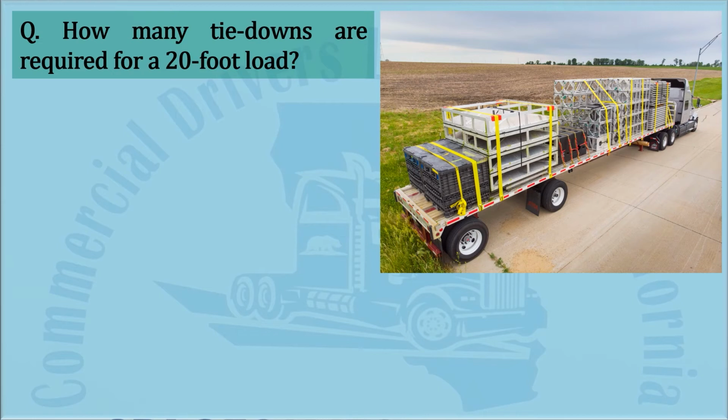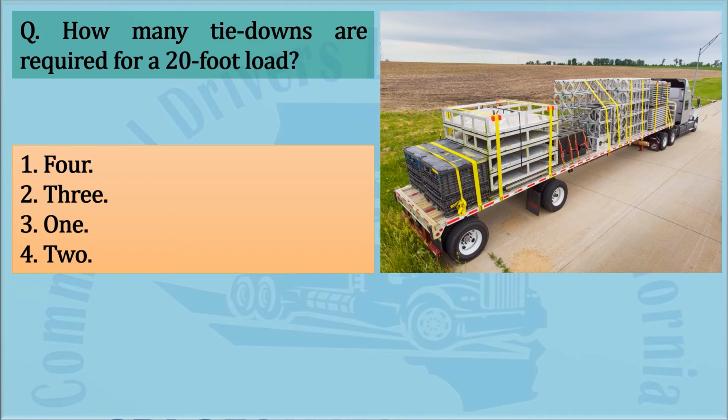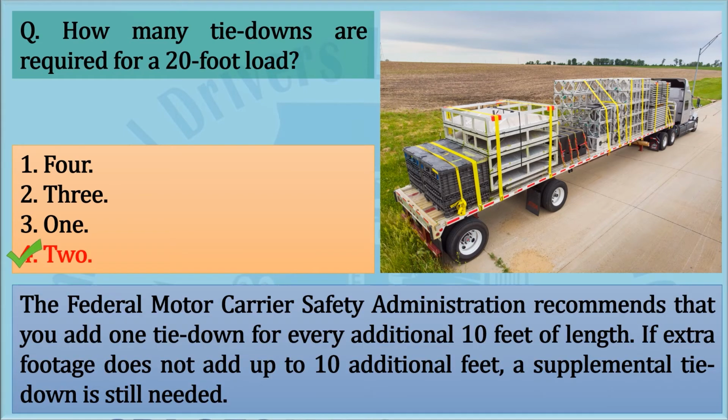Question: how many tie-downs are required for a 20-foot load? Option number 1, 4. Option number 2, 3. Option number 3, 1. Option number 4, 2. The answer is option number 4, 2.